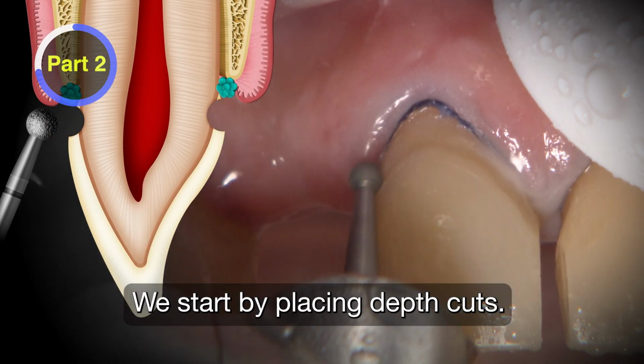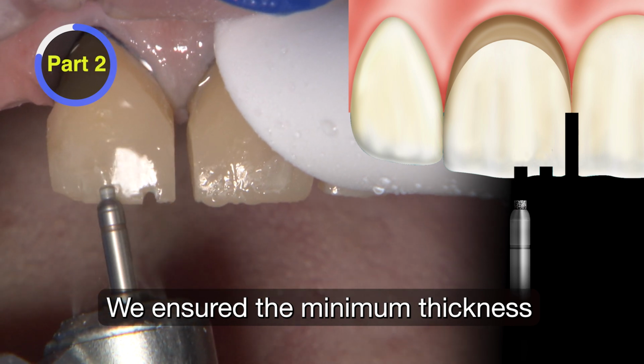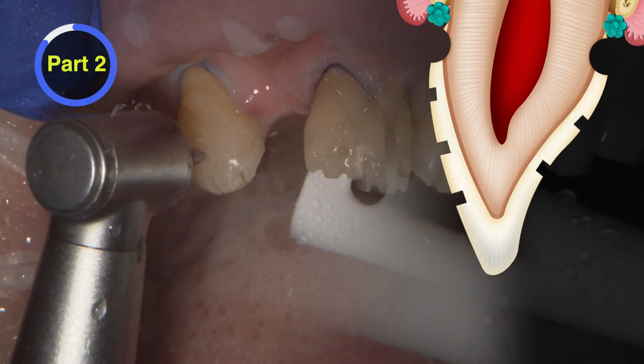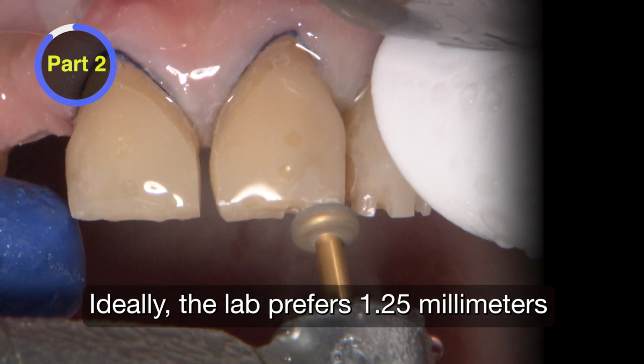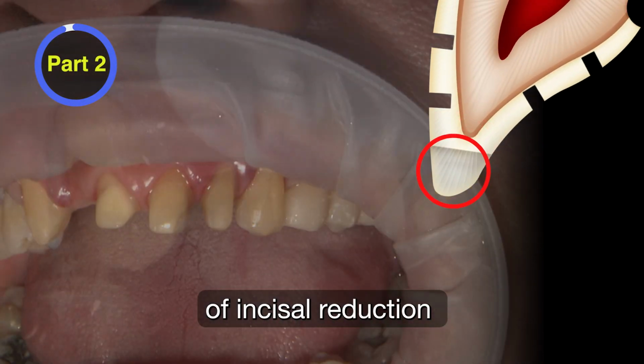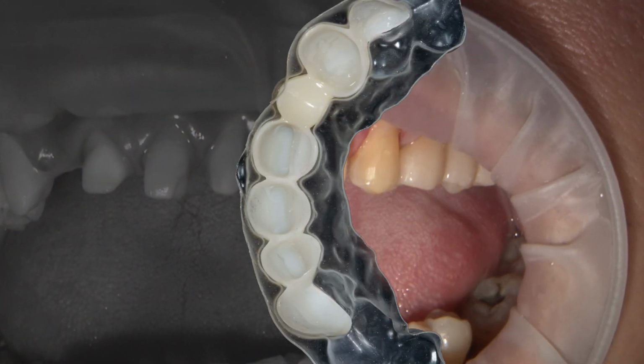We start by placing depth cuts. We ensured the minimum thickness requirements for Brooksir aesthetic material were met. Ideally, the lab prefers 1.25 millimeters of incisal reduction or a minimum of 0.7 millimeters.